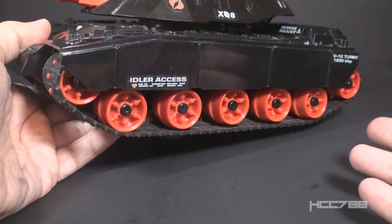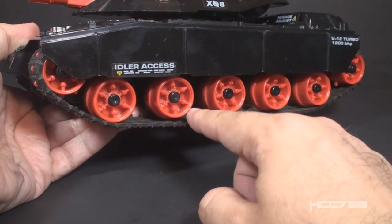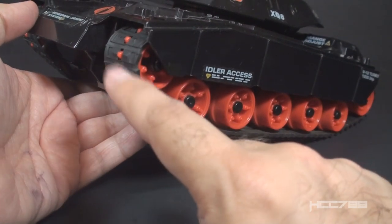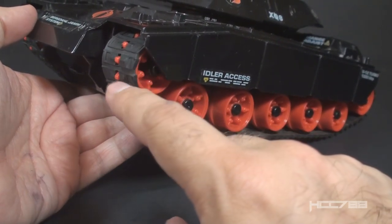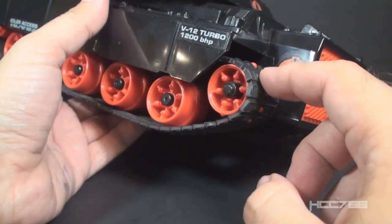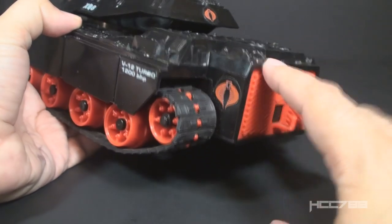The CAT has red bogies. It has five of these free rolling bogies that don't have the teeth on them, and then we have the front one, which has teeth that line up with the holes on the treads, and then the back one. I believe the back one is the only one that is actually powered, because the motor is in the back section of the vehicle.